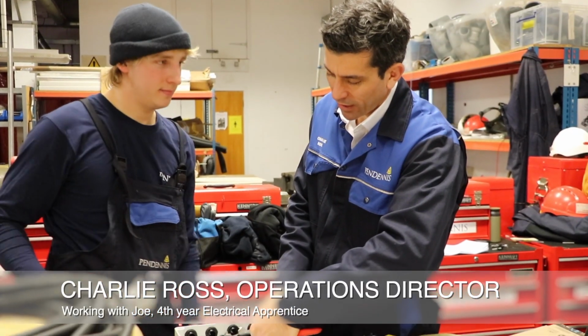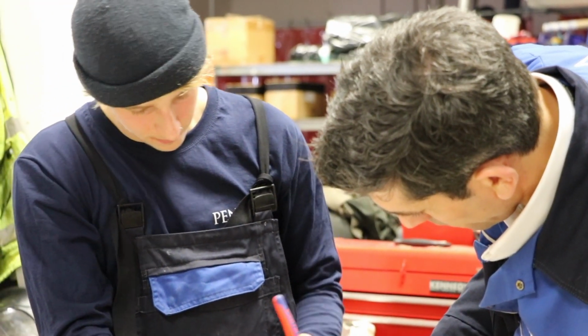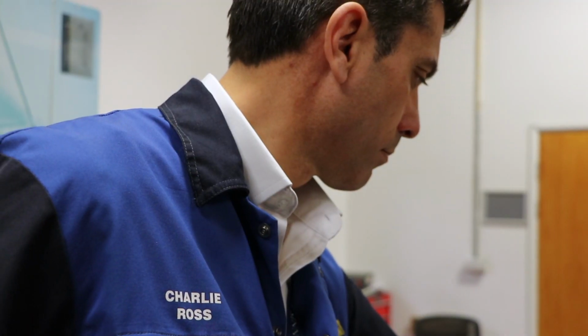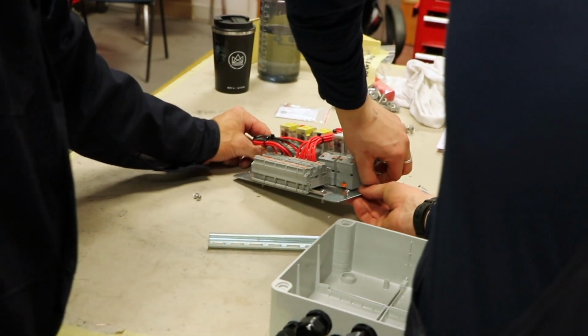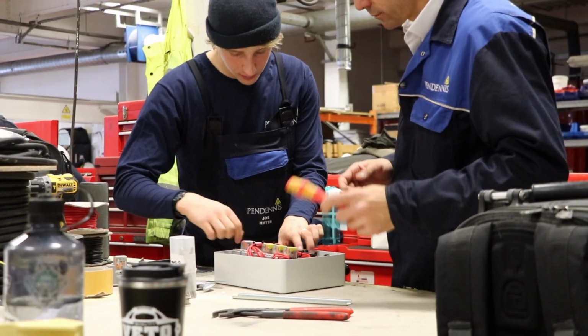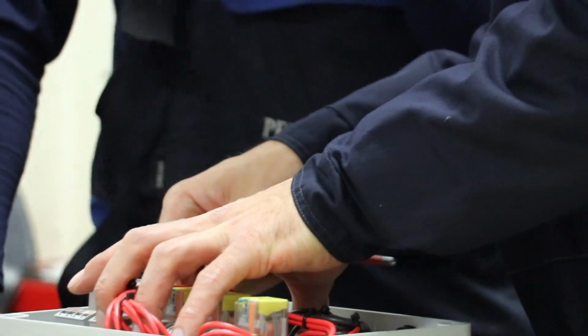So at the minute we're making a panel for one of our restoration projects, tightening the glands up in the box, which Joe and I are then reinserting the guts of it, pretty much. Yeah. See those holes just there? Expert advice.